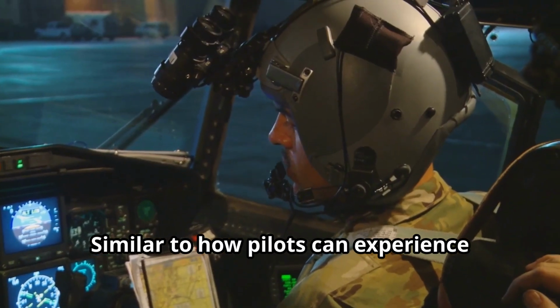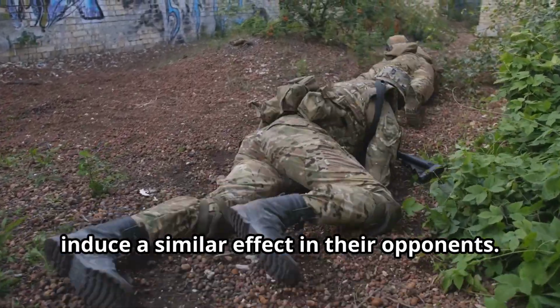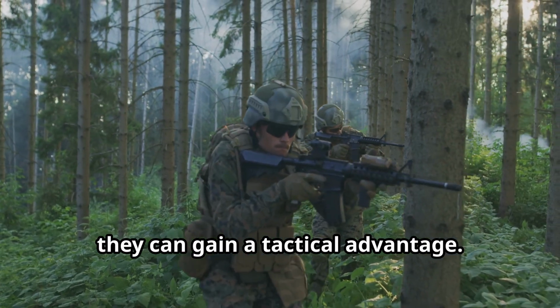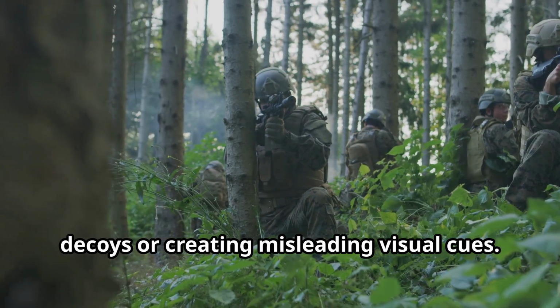Similar to how pilots can experience spatial disorientation in flight, soldiers can use the environment to induce a similar effect in their opponents. By creating confusion and uncertainty, they can gain a tactical advantage. Advanced techniques might involve using decoys or creating misleading visual cues.